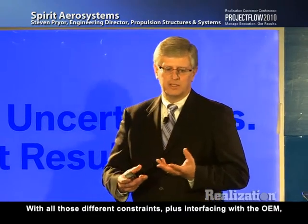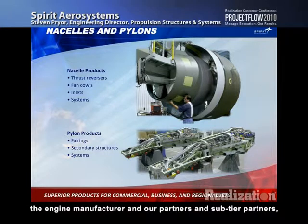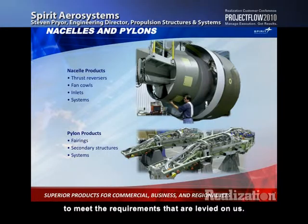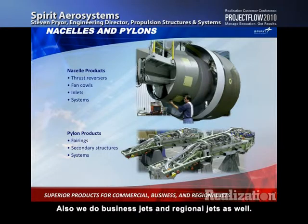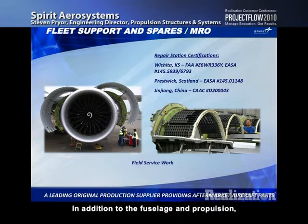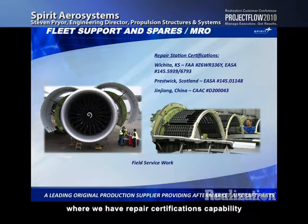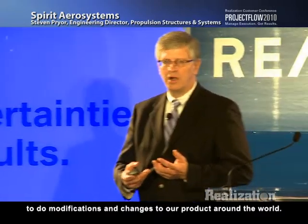So with all those different constraints, plus interfacing with the OEM, the engine manufacturer, and our partners and sub-tier partners, it makes it very challenging to get our product defined to meet the requirements that are levied on us. Our product is also on large commercial aircraft, Boeing. Also, we do business jets and regional jets as well. In addition to the fuselage and propulsion, we provide support to our fleet through our aftermarket organization, where we have repair certification capability to do modifications and changes to our product around the world.